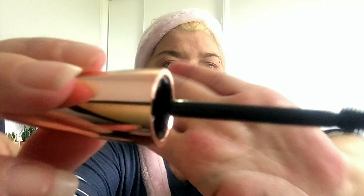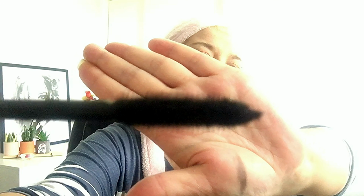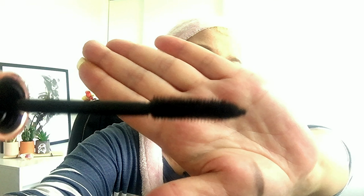Ooh, they're quite nice bristles. Come in, focus. See, quite nice looking bristles. They look really nice and fine, not your typical brush stuff. You should never pump your mascara, but I do, so let's have a look. At the moment, I have no mascara on at all. I have only just a little bit of eyeshadow, and that's it. So let's give it a go.